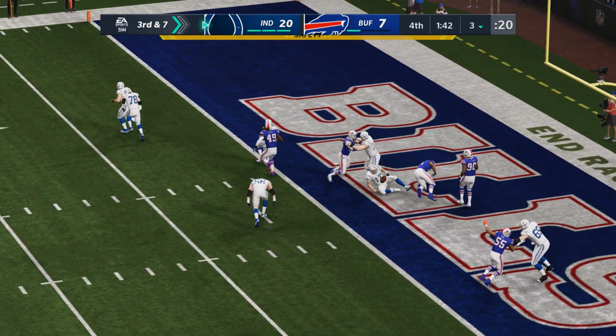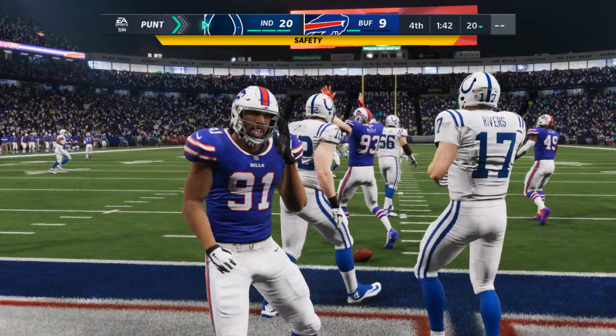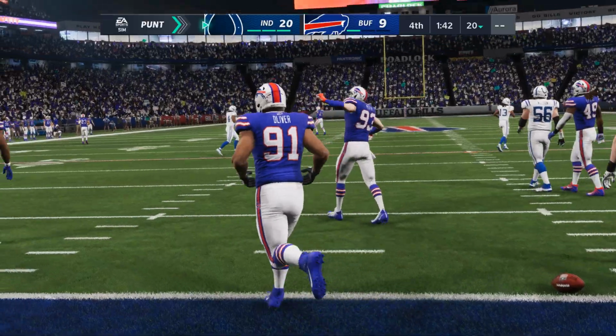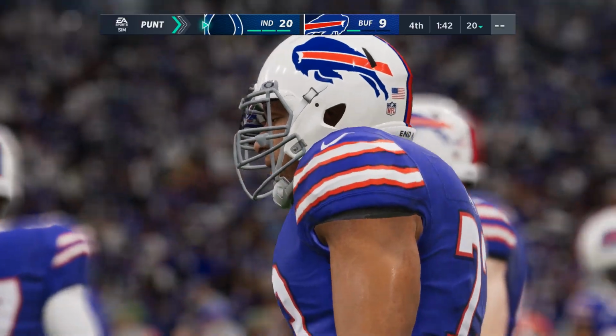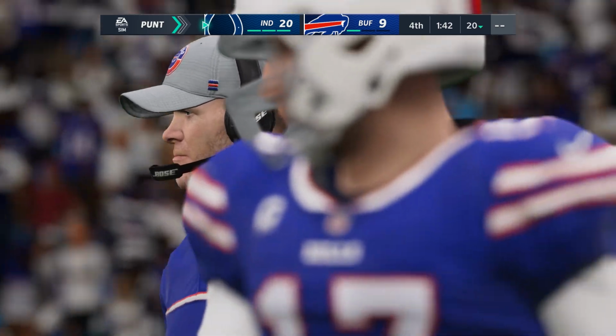Throwing Rivers. And now he's taken down. And Rivers in the end zone. Down to the ground he goes. That results in a safety and 2 points. So the screen pass goes backwards. That play seemed to have a potential disaster written all over it from the start.